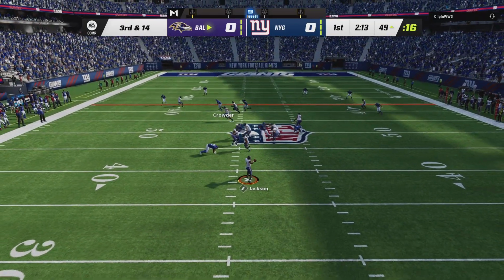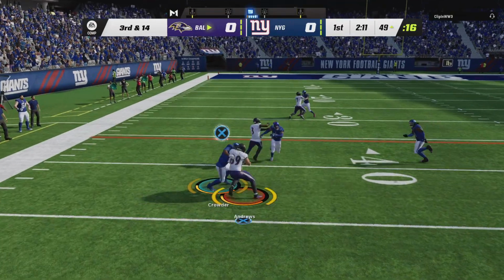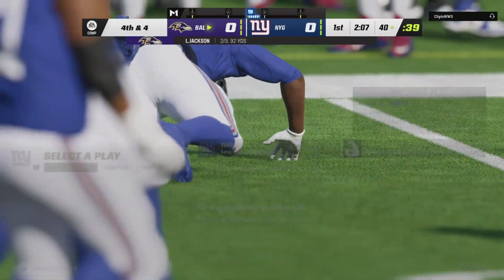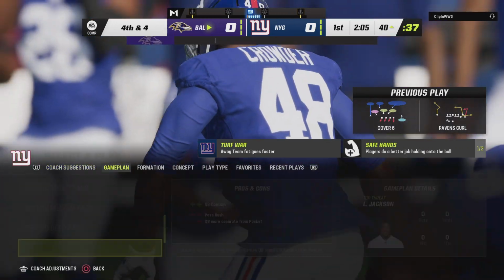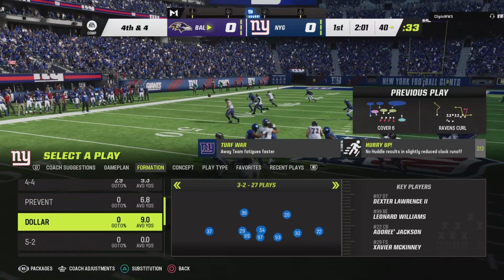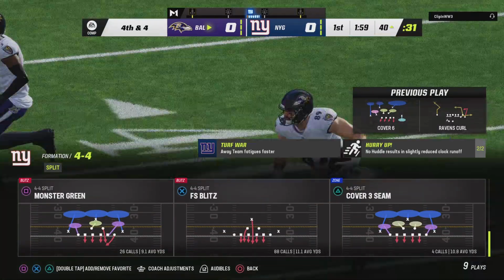Now a shotgun snap as they'll look to throw. And that'll be caught by the big tight end, Andrews. And he'll get this to the 40, but that's still going to be a few yards short of the first down. So the completion results there in 9 yards. And that's going to make it 4th down.